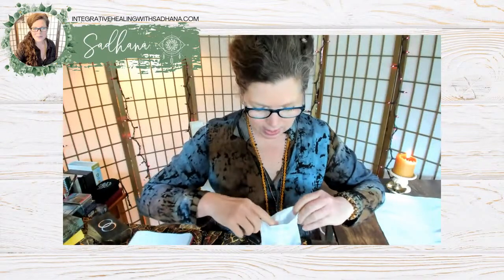And then, lastly, crown chakra, Sahasrara, which is the one that is so difficult to say. Sahasrara. Sahasrara. Say that fast 10 times. A myriad of lotus petals awakening at the crown.